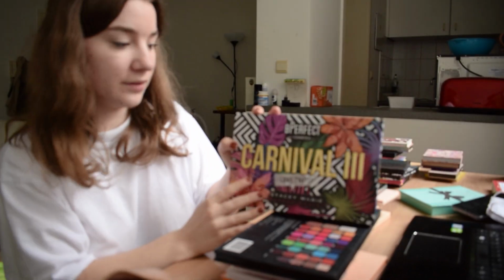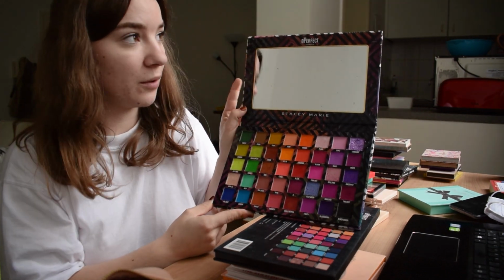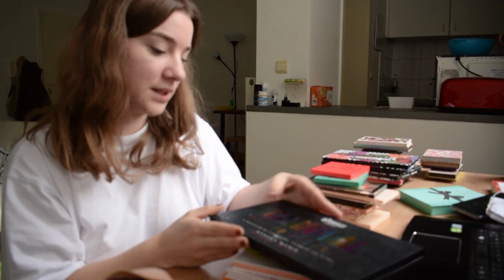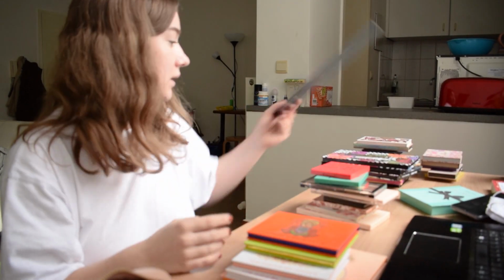Then we have the Carnival 3 palette. This is from Be Perfect. This is a new one. I'm going to make a video soon with this. I'm obviously keeping this as well. Then we have the Carnival XL Pro palette. I'm also keeping this. This is actually one of my favorite palettes, so keeping.